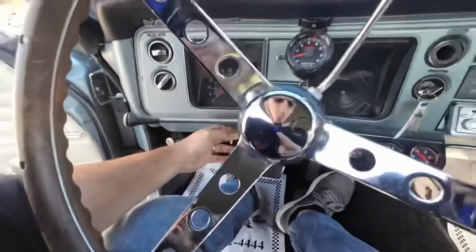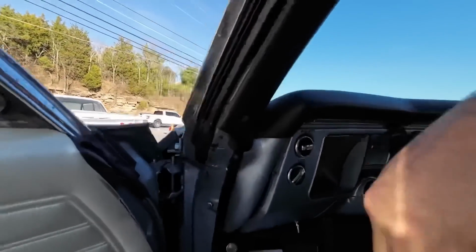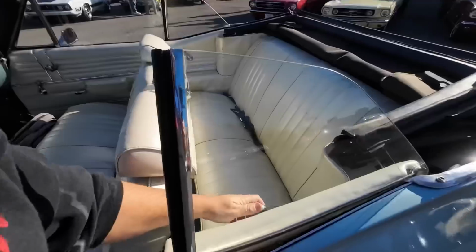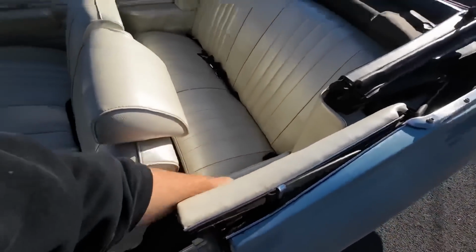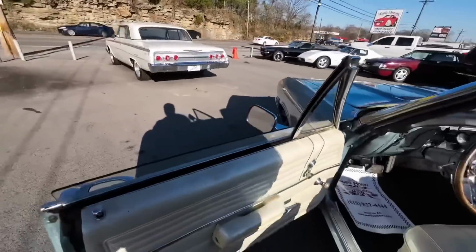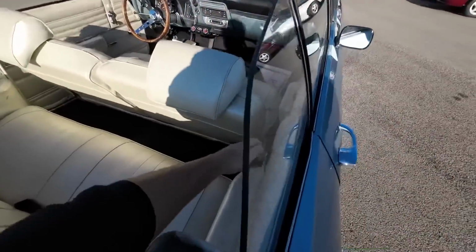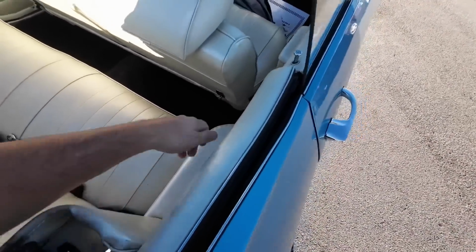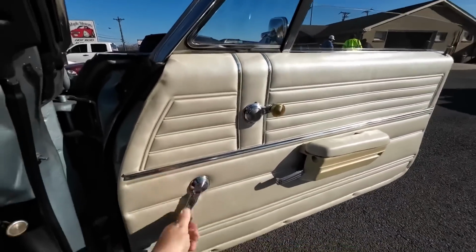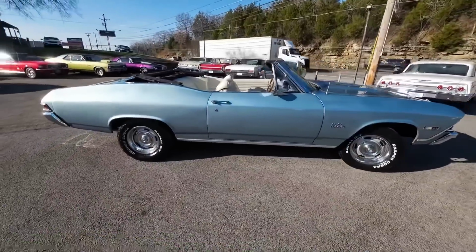Feel around. Maybe it's a manual top. Let's see if I can do this. It is a manual top, and it's that easy. Good deal. Coming down with the windows. Crank pretty easy. Driver's side. Not bad at all. Passenger side here. Cool. Of course, we got that one down. Good deal. Well, let's hit the road now and we'll see how she runs and drives.